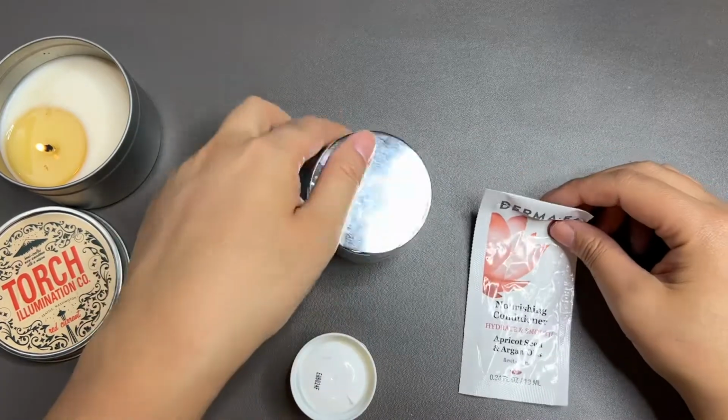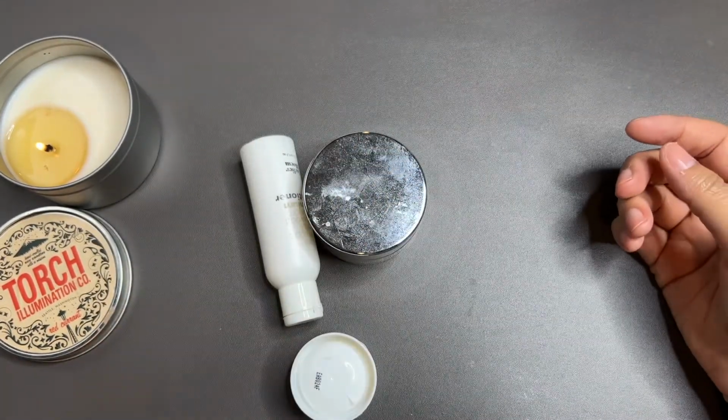Oh, this was the matching conditioner in the Nourishing line. Don't prefer it over the thickening.